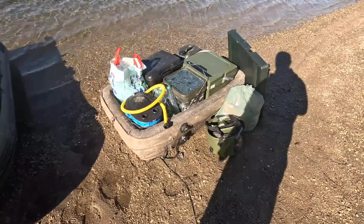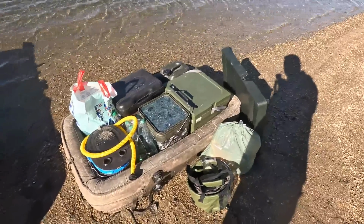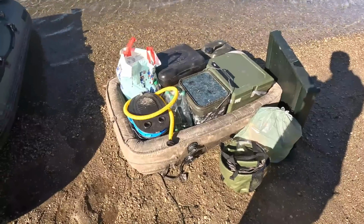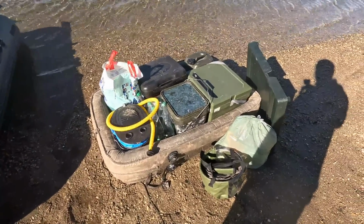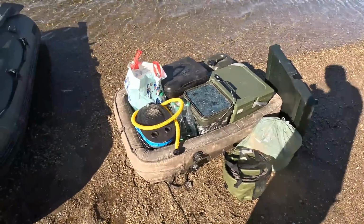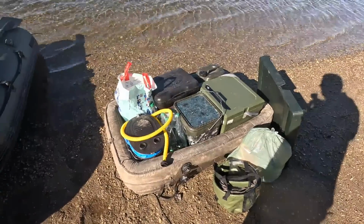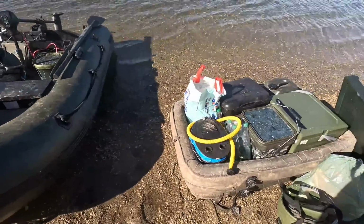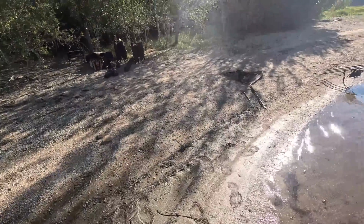So only waterproof stuff, but I've got the cool box, bucket, water canister, water bottles, various stuff there. And it takes a big chunk of stuff. But like I say, only waterproof stuff. And yeah, more room in the boat for us. So it means we can do it in one trip with a smaller boat. There we go. Tip for the day. Right, let's get the rest in and get moving.